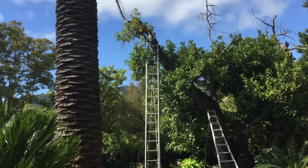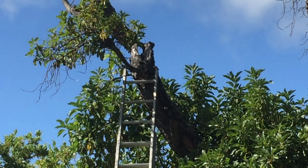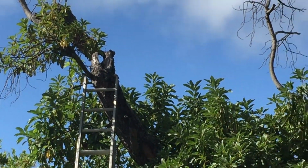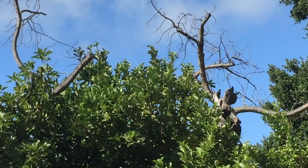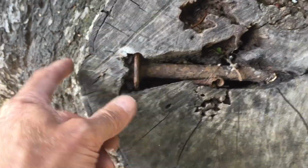I thought, holy crap, there's no way anybody's going to climb this tree. You can see right through it at the top there. And that stem up there was so hollow, there was nothing else to tie into. And then I started realizing that there was ancient artifacts.